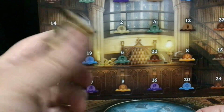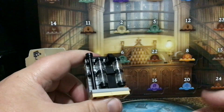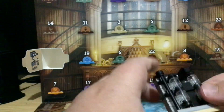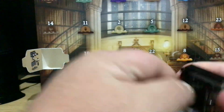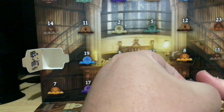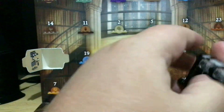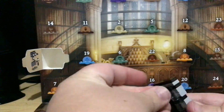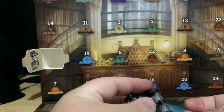So, I mean, it's a confusing build. That's all I can say, is that it's a confusing build, and the instructions should be made clearer on it. So Lego, please.